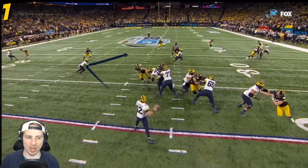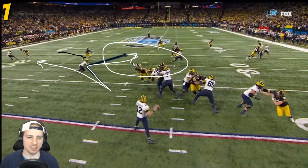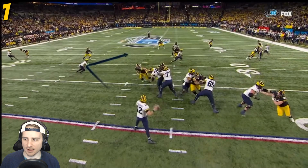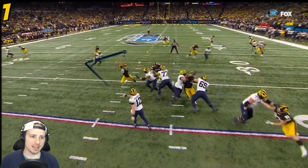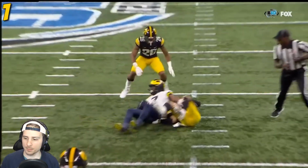Now you have this big wide open zone here. And because of the initial step, the responsibility to follow this potential flat route from the running back, that creates this big wide open gap here for this angle route. So read this, boom, you can see he's already committed to that after he sees that middle linebacker vacate, puts it on the chest of Donovan Edwards, and that's first down on 3rd and short. Pistol back.